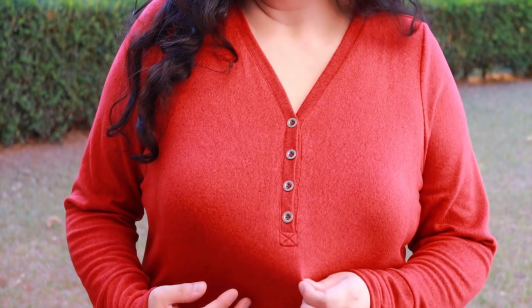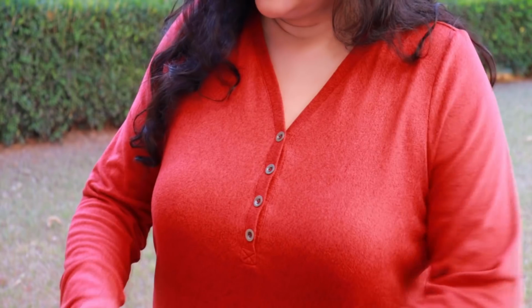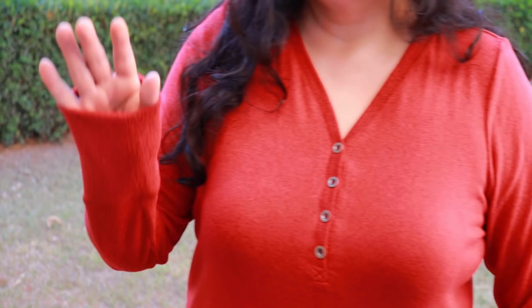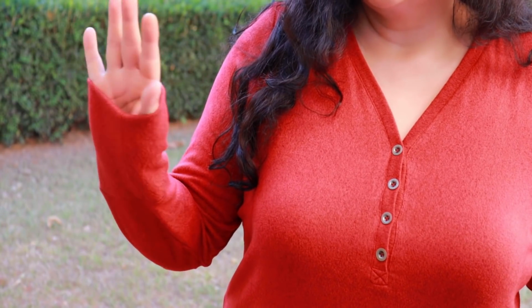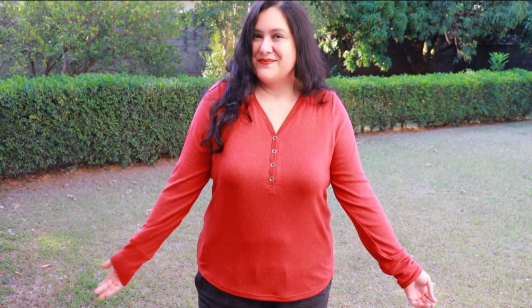Up closer you can see this neckline. I have 4 buttons sewn through all the layers, no buttonholes. Here's my cuff, so nice. I like sleeves nice and long like this for this type of cozy garment. I think the depth of this V is really nice. You can pull it over your head and take it out without an issue. It's a really fun technique, a really beautiful feature, and worth all the extra steps. And I'm very happy with this red sweater knit. Red is my favorite color, and I feel amazing in this color.